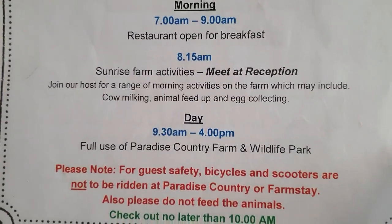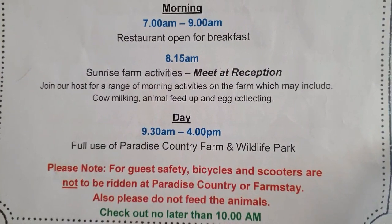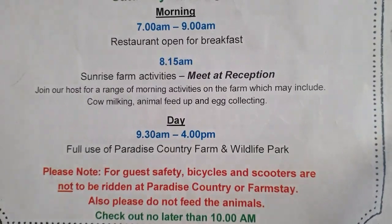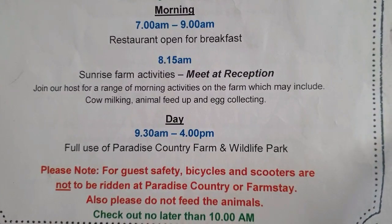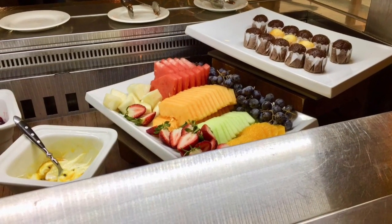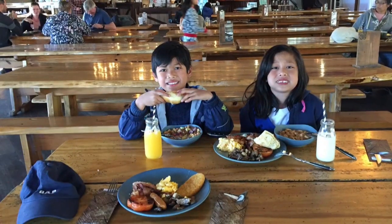So for the next day, they also have sunrise farm activities, which includes cow milking, animal feeding again, and egg collecting. Before doing the activities, we had our breakfast at the farmhouse restaurant.